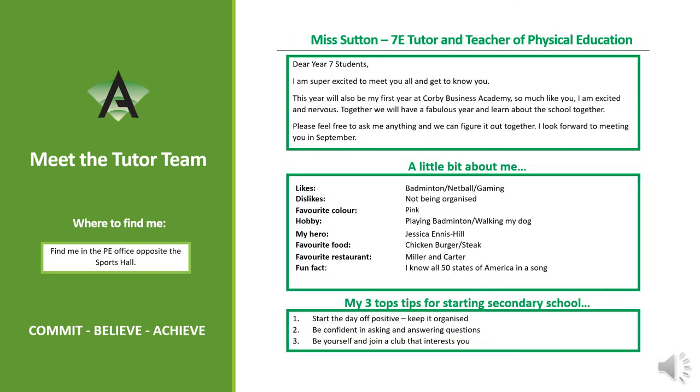The final tutor to introduce you to this week is Miss Sutton, who, like you, will be joining us in September. Miss Sutton teaches PE and is very excited to be meeting everybody in September. Miss Sutton enjoys badminton, netball and gaming, however she dislikes being disorganised. Along with playing badminton, Miss Sutton also enjoys walking a dog and eating at the restaurant Miller and Carter. A fun fact about Miss Sutton is that she knows all 50 states of America just through song.